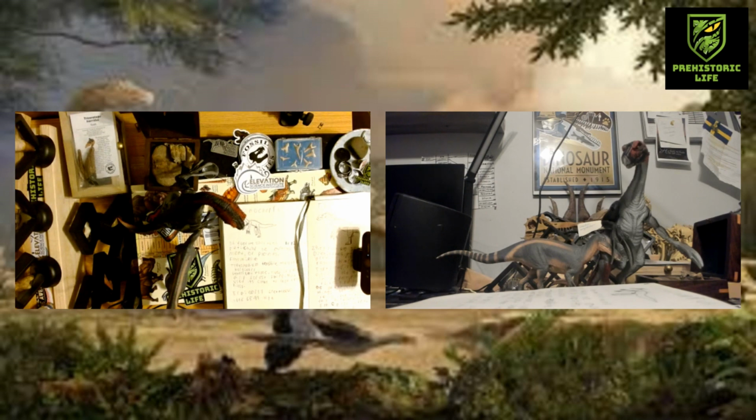But Therizinosaurus takes its other hand and slashes the face of Suchiomimus open again. But this time, Suchiomimus isn't taking it. It takes its hook claw and slashes open the belly of Therizinosaurus.